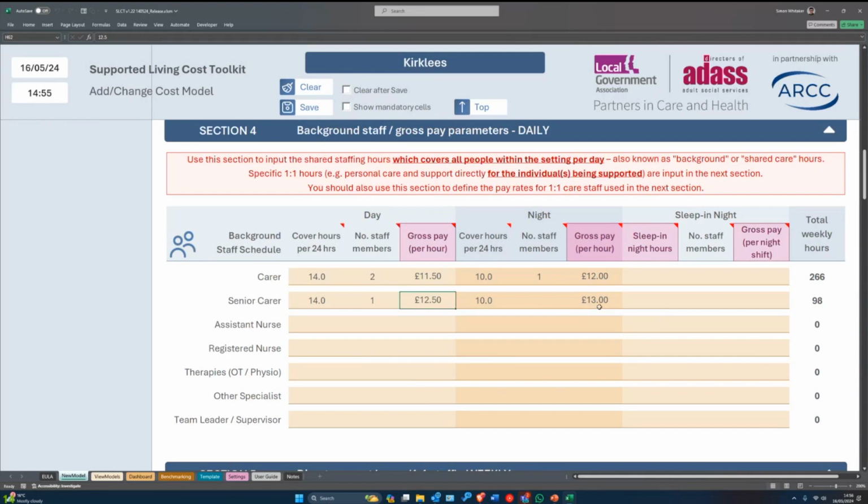You don't have to do it multiple times in the model. The reason I've defined the pay rate here, I've left that number of staff members blank. So what that means is it's not going to calculate any hours or any pay for this nighttime member of staff. You can see over here the total weekly hours for the senior carer is 98. If I put a 1 in there, it'll go up to 168. So that's just added on a bunch of nights for the week. Okay, so if I take it out, we'll just do 98.